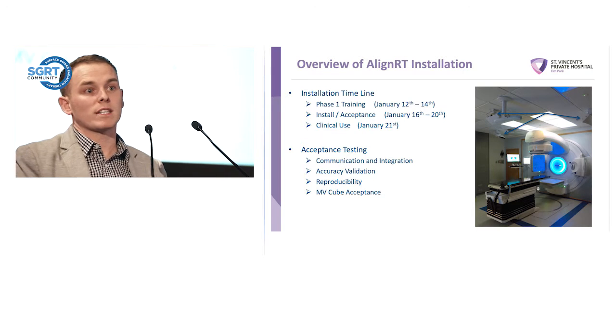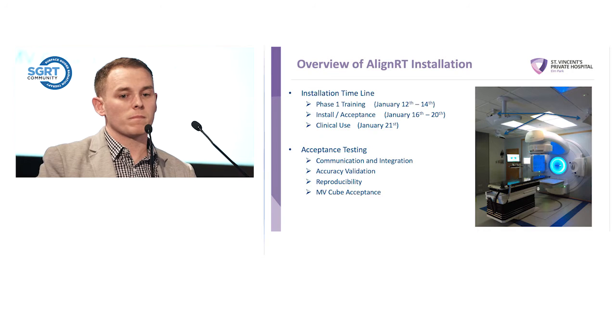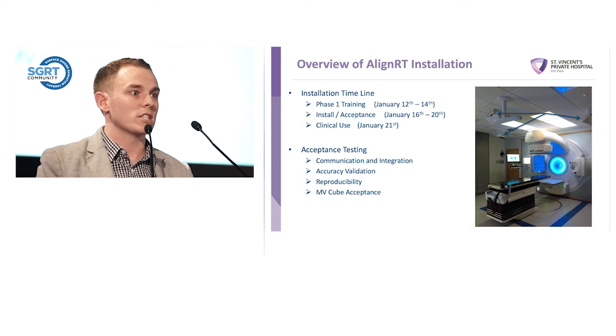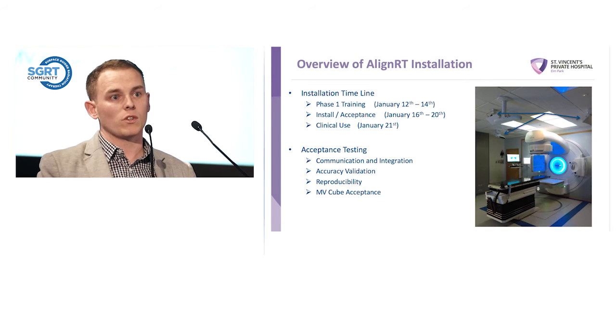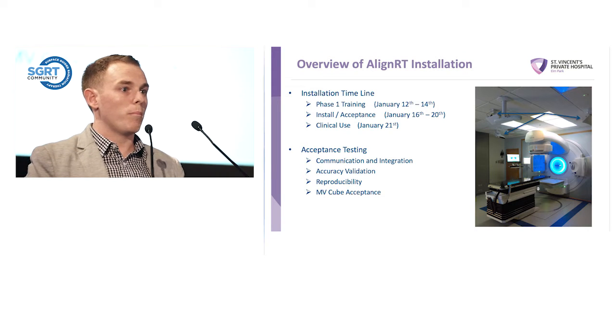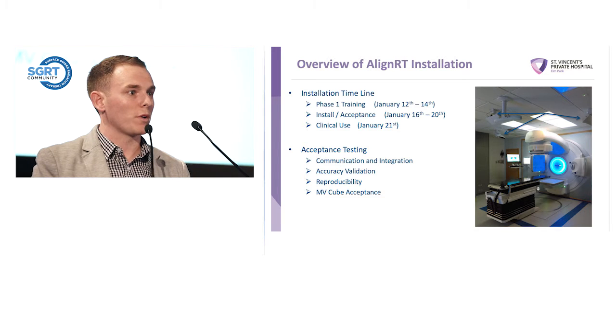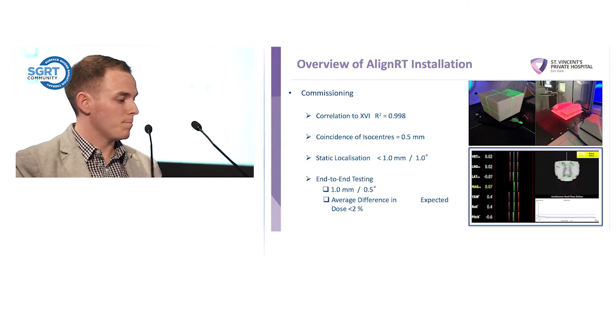In terms of acceptance testing, again, it's really quite basic. When the system is installed and the engineers leave, everything works as it should. It's aligned to the isocenter. But as a physicist, that's not always good enough for us, so we want to do some extra testing.